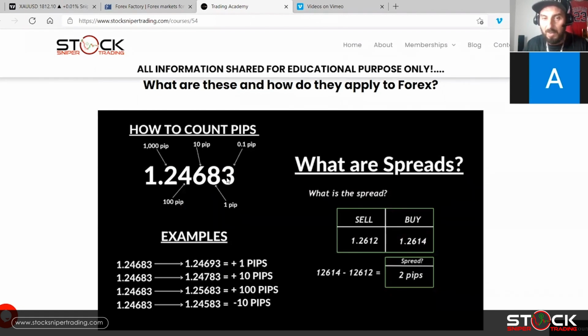But this one is called the pipette. It's the fifth decimal place. And then this one right here, the fourth one, that's called our pip. Okay. And then when they start moving, when this three goes 4, 5, 6, 7, 8, 9, and then it goes to 10, this eight is going to turn into a 9. So that would be a pip move.